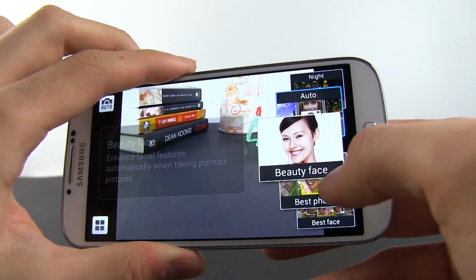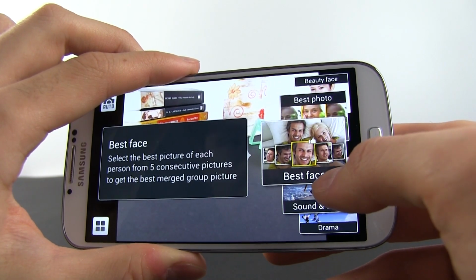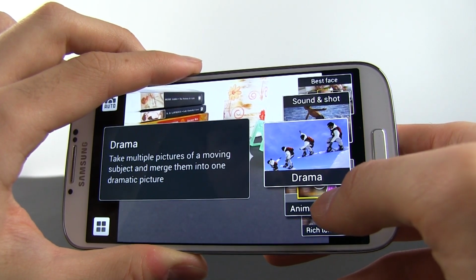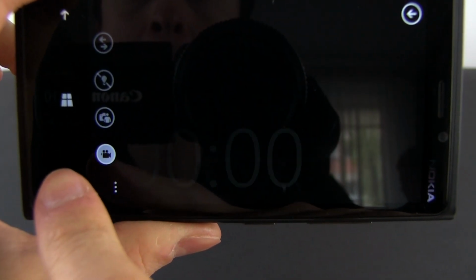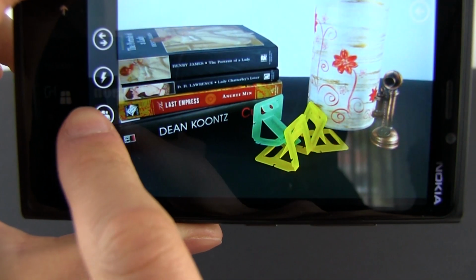Pictures and clips aside, the S4 offers a way more complex camera interface than the 920 and lots of extra features and shooting modes like dual shot, drama shot, 360 and many more. So all in all, while the main shooter on the Lumia does offer better pics in poor light and more stable videos, the S4 is a versatile camera phone as well.